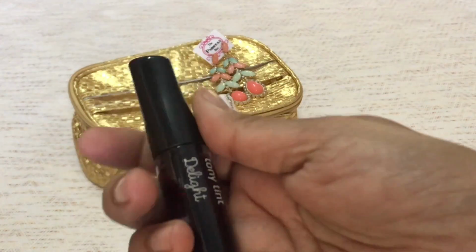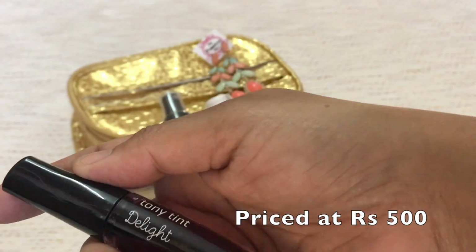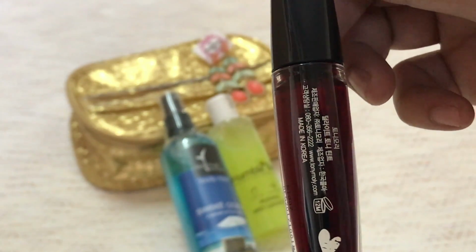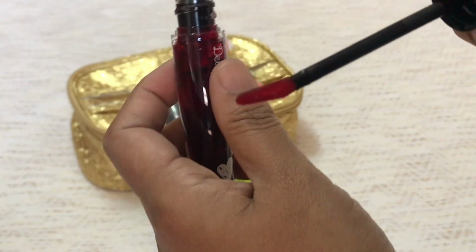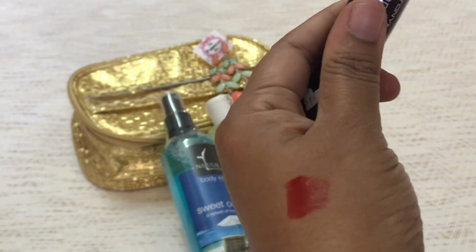The next product I have received is this lip tint from Tony Moni and this is in the red shade. There is one more shade available. I chose the red shade and I had heard quite a lot about this lip tint and this is absolutely beautiful. This is how the wand looks and let me swatch it for you. Just look at the color.